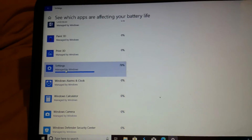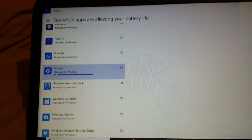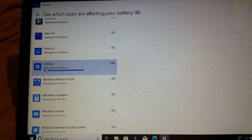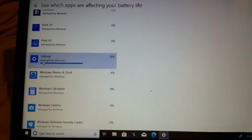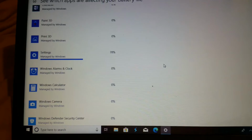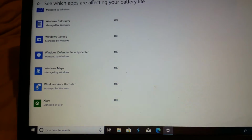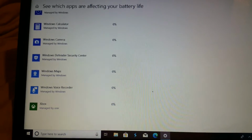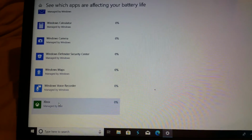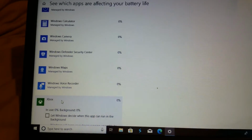So this is, I'm on the settings page, so that's why the settings application used a bunch of battery, but it doesn't mean it uses 78% of the total battery. It's just the percentage among the other apps. So you see, I removed one of the Xbox links.